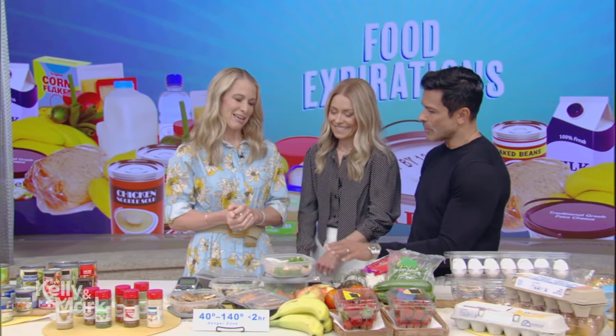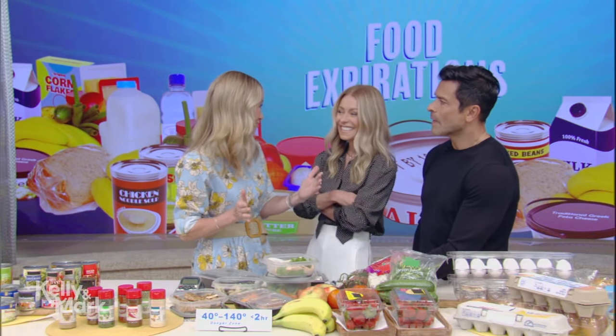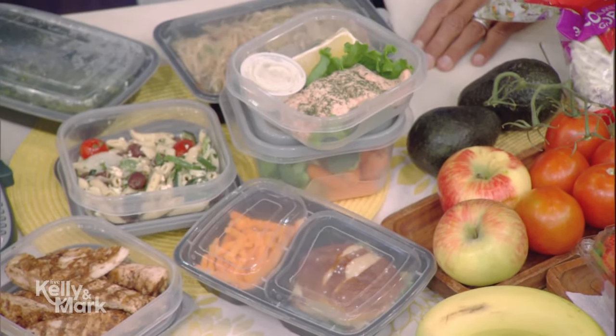What's the rule with left out food, when you leave food out? Excellent. This is where I always think of Top Gun, getting into the danger zone. Remember? That's one of the greatest. The danger zone is between 40 and 140 degrees. Okay. That is the unsafe space, less than 2 hours. It's really important to get your food chilled and back into storage to be safe.